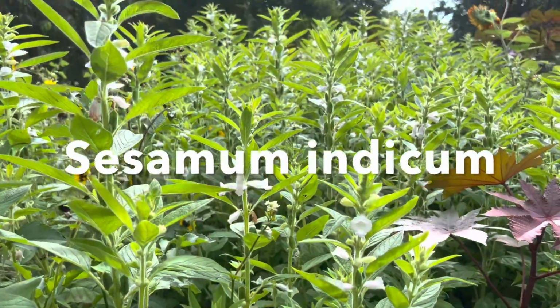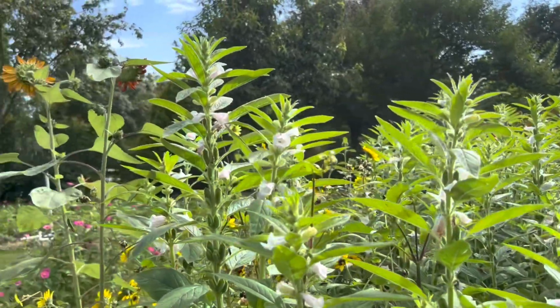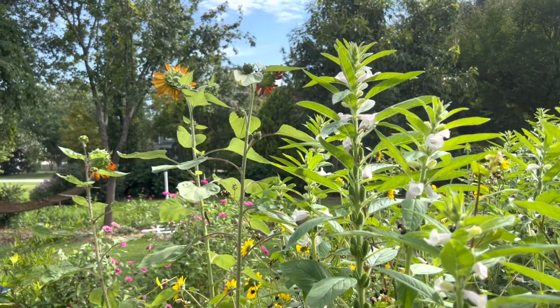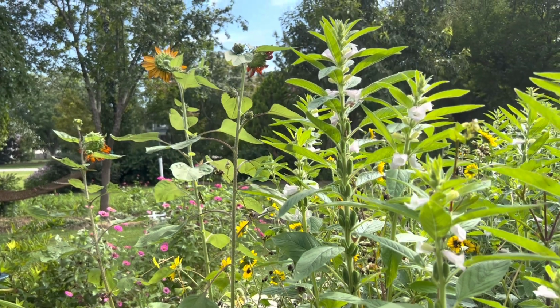Now this is Sesamum indicum, the white seeded sesame. And this is a plant that I believe Thomas Jefferson brought into the country and was the first to cultivate. I might be wrong, but that's sort of the story I've always heard.